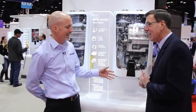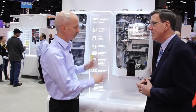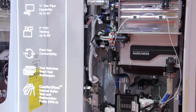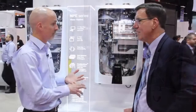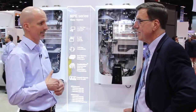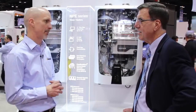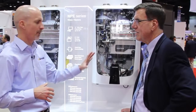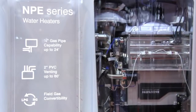Well, this is our Navien NPE tankless water heater in our S version. We have a couple of different versions of this. This one in particular this year won the Plumbing Best in Show for its innovation with the efficiency, the stainless primary and secondary heat exchanger, being a condensing unit, which means we have efficiencies up to a 0.99 EF on this unit. It far exceeds any of the new standards coming out in April for tank water heaters and tankless.